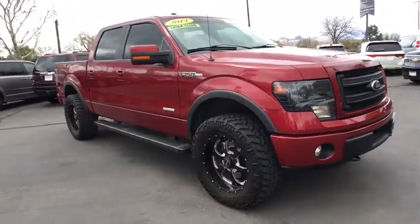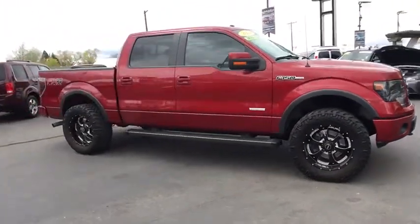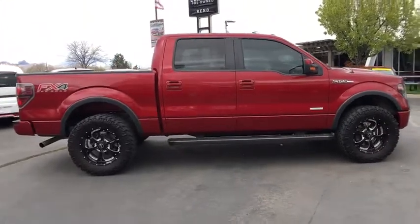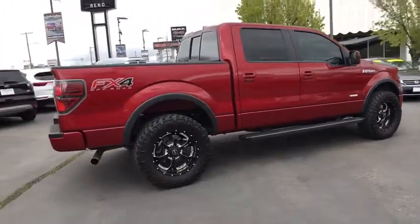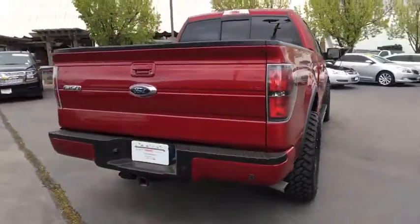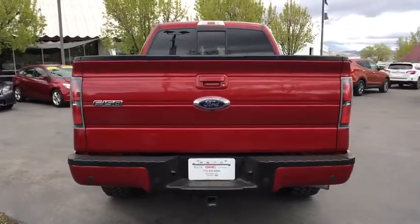The 2014 Ford F-150. A Ford F-150 knows how to handle any situation. It's built to follow orders. No whining. This vehicle has less than 30,000 miles. Here are some of this vehicle's great options.